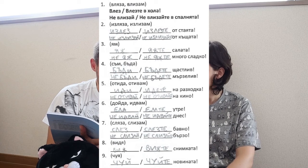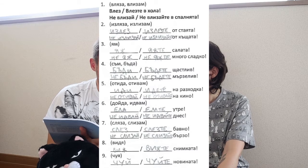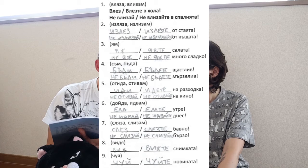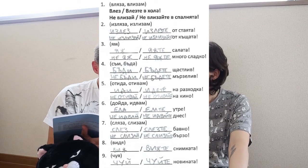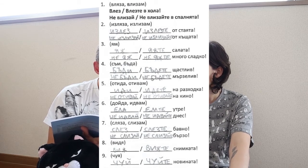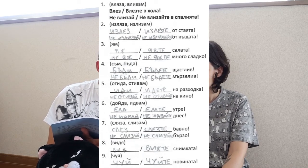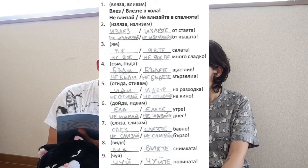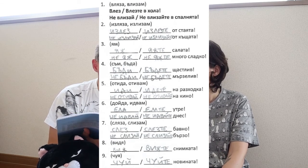Бъдете щастлив. Easy to say. Не бъдете мързелив. That's more handleable. Идете на разходка. Не отивайте на кино. Елате утре. Не идвайте днес. Слезте бавно. Не слизайте бързо. Вижте снимката. Чуйте новината.